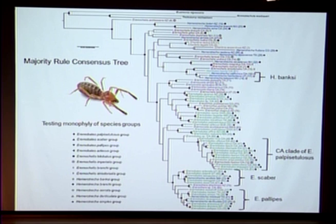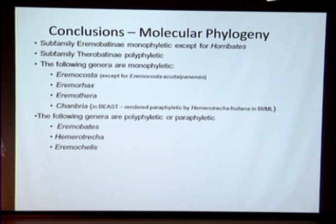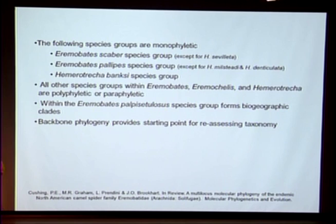But what's great about this is that we now have a backbone phylogeny, a backbone evolutionary tree that we can use to start asking all sorts of other questions about these animals. And what we found is that the subfamily Arimabatini seems to be monophyletic, seems to be a good group, not the Therobatini, they're all over the place. The following genera seem to be good biological entities, and these genera we need to reassess. So that's fantastic. And this paper, and I won't march through the rest of those, is in review right now. So we've written it up and we're waiting to revise it and send it back to the journal. So it's very close to publication.